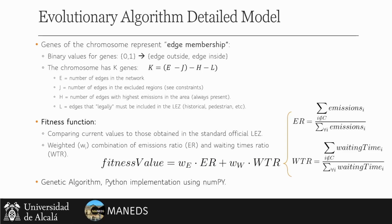Then you will always be including the highest emission zone, so it's not necessary to reason about the edges of the roads that you know in advance will be included. And also these other edges or roads that must be legally included, for instance, the historical data center, pedestrian ways, and all this stuff.